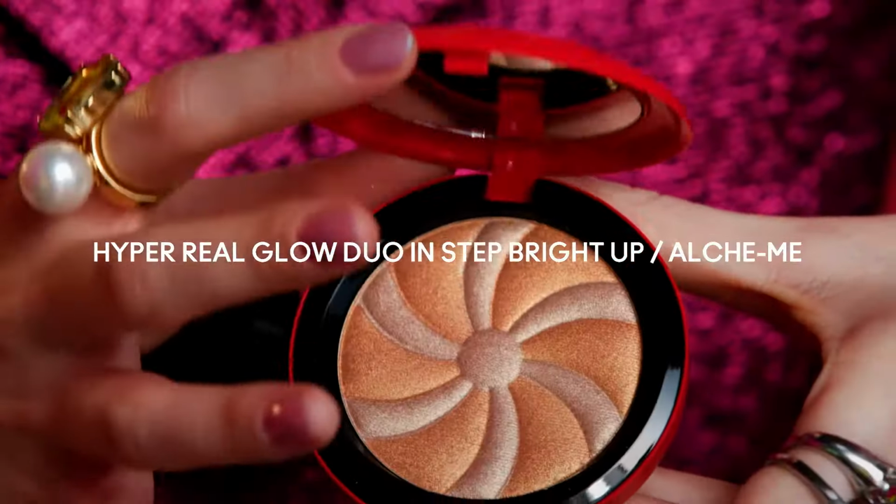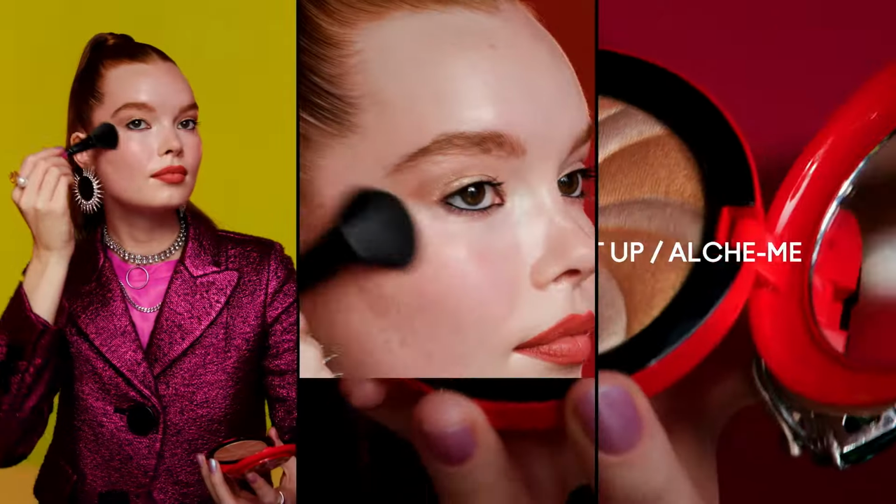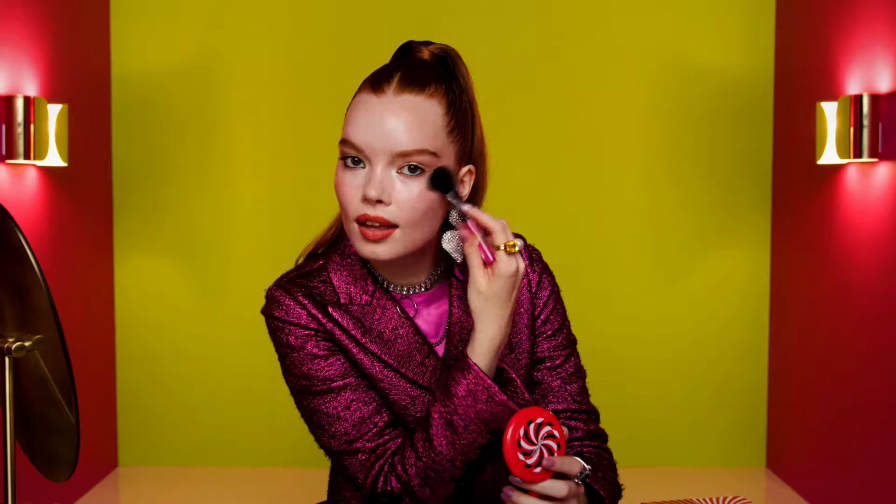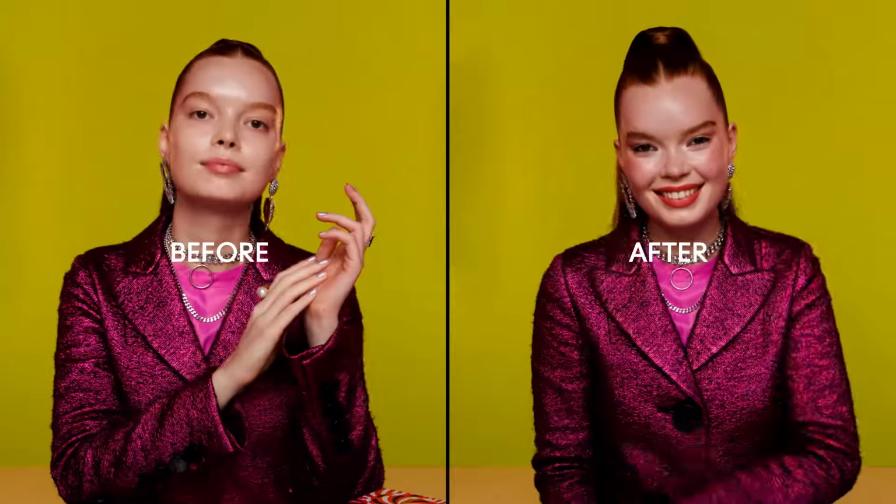I'm gonna finish this off with Step Right Up. I'm gonna apply it to the high points of my cheeks. And I'm gonna swipe up while I'm applying it. And that's how you get a 90s inspired glam look.